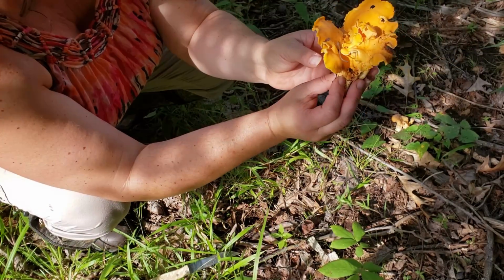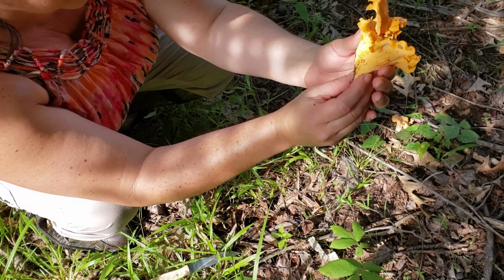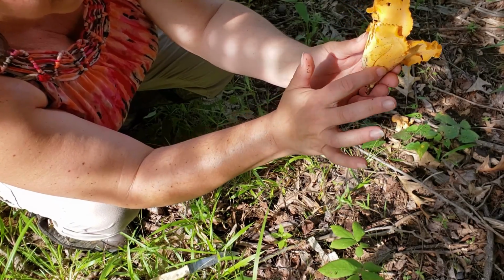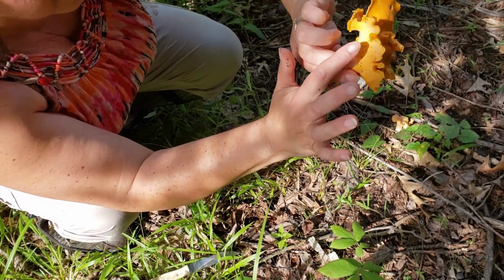This one is a very mature one, very thick. Looks like almost two together. But they do make that flute shape and have the little tiny gills on the back here.